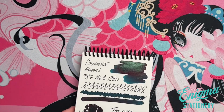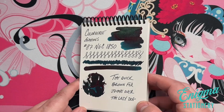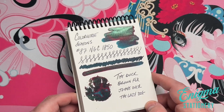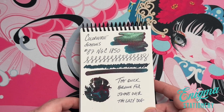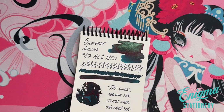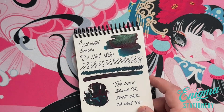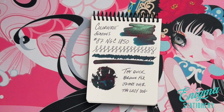'87 is NGC 1850. This one is a glistening ink, and holy smokes. Look at that. Oh, a raid from the Crafty Crew. Hi there. We're just looking at some new swatches. This one is a particularly fun new glistening ink.